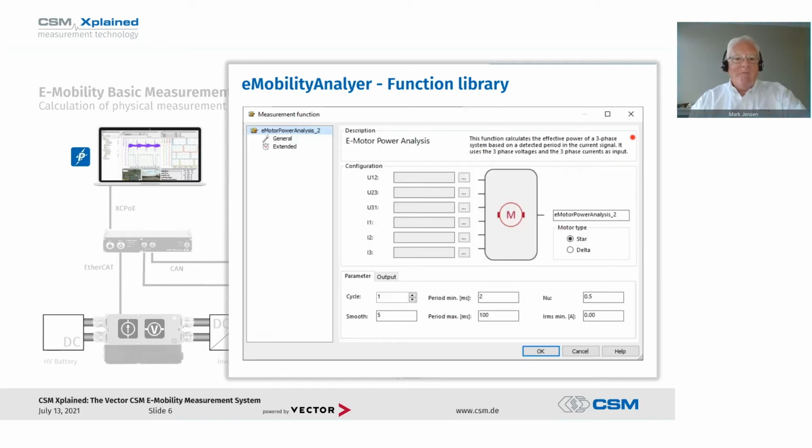Here we see an example of an e-motor power analysis function from the e-mobility analyzer function library. The analytical algorithm is right in here, and on the left side we connect into it the inputs that are the three voltages and currents from our three-phase motor, and then coming out of it is this package of signals that indicates things like power in real time and reactive power and apparent power, and we can look at maximum voltage and maximum currents and things like that.